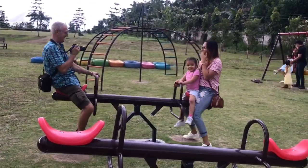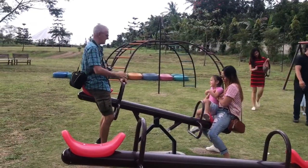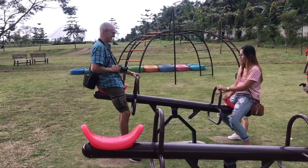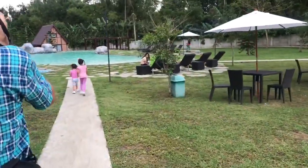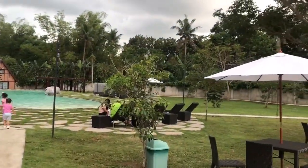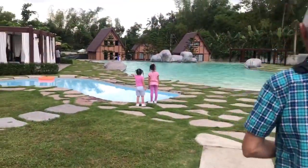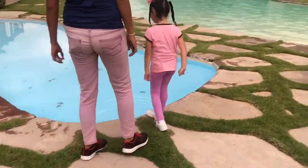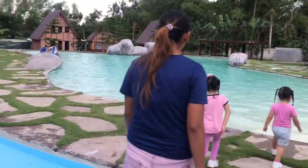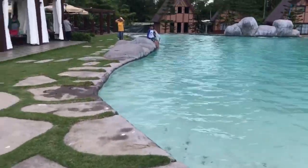See, so, you like it? Ah, be careful! Stop, stop, stop! Well, don't go there. For the kids. Don't touch it. Yeah, it's just for the kids lang talaga.